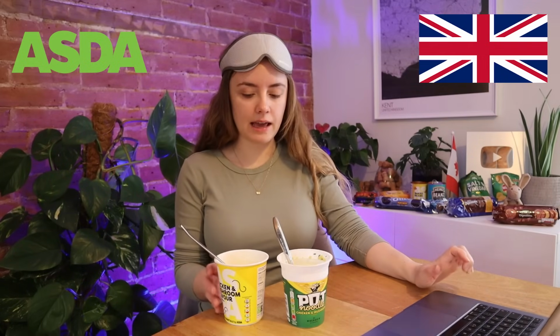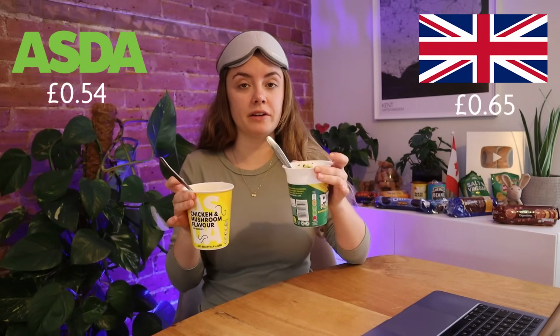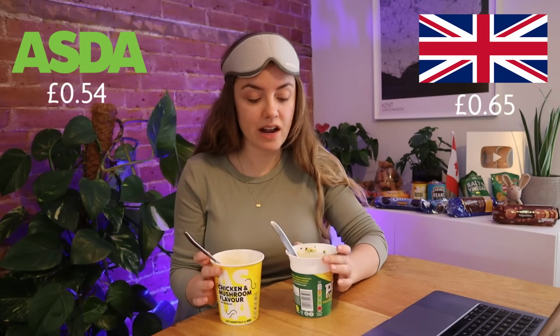I don't know. Now, prices: the ASDA Essential Pot Noodle, 70 grams, is 54 pence. The OG Pot Noodle is 90 grams, so a little bit bigger, and it is 65 pence. So there's hardly any difference at all. Pot Noodle's a little bit bigger, but depending on your taste preference, these are almost the same. And I really couldn't tell.